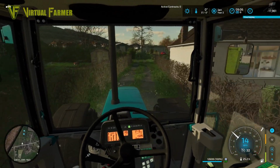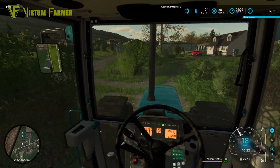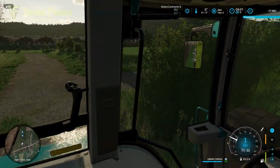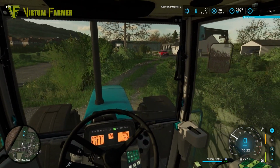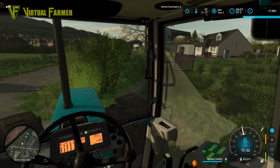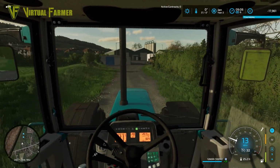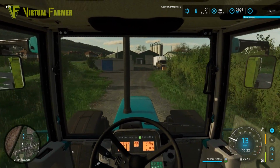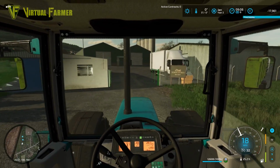This little side road here is also an entranceway into the town stores. It's a driveway really for that house there, but you can sneak through there and that'll take you into town stores as well. So not too bad. A good little route in.